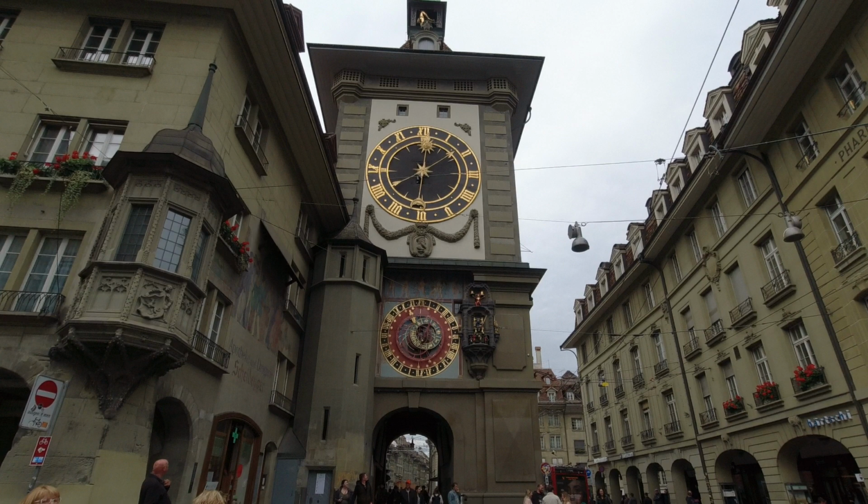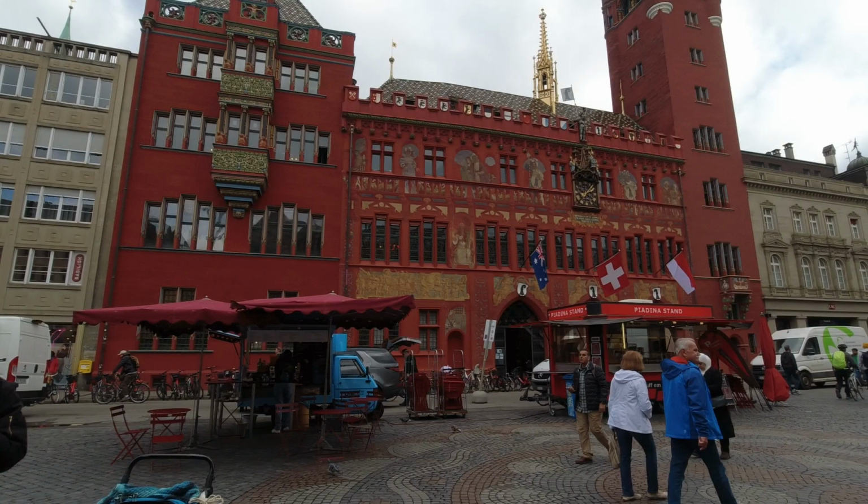On the last leg of our trip to Switzerland, we toured the beautiful old cities of Bern and Basel.